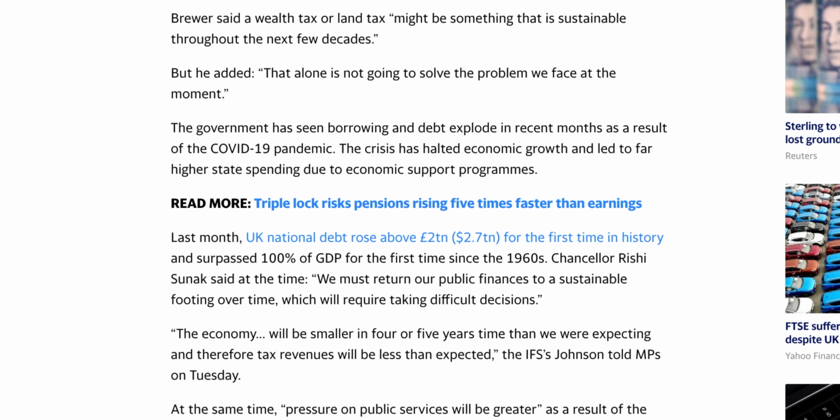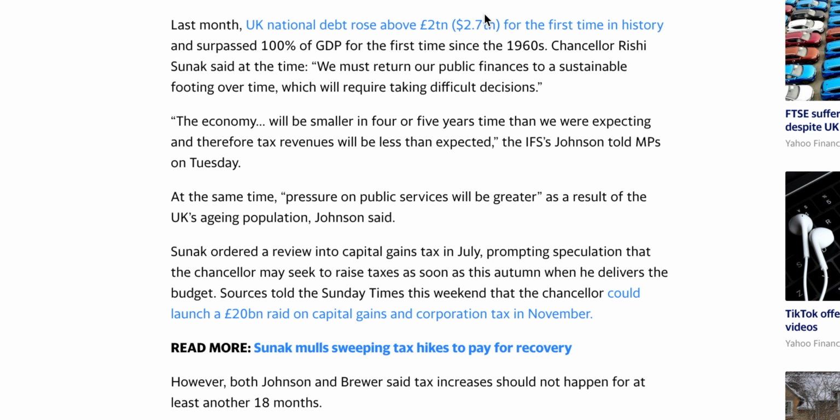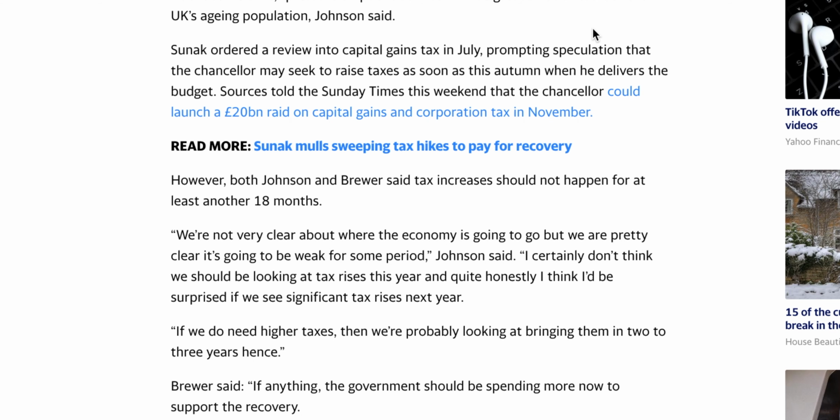So we have the Chancellor Rishi Sunak, and he stated that we must return our public finances to a sustainable footing over time, which will require taking difficult decisions. Sunak has also ordered a review into the capital gains tax. So that's something that can affect all of us as investors out there. Right now we have capital gains of slightly over £12,000. Now we have the likes of Boris Johnson stating that tax increases won't actually happen for at least another 18 months. So we'll check into this in another 18 months and see what happens.